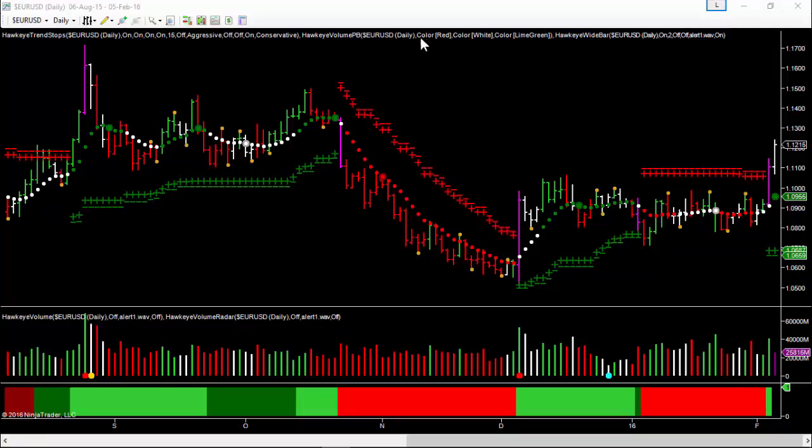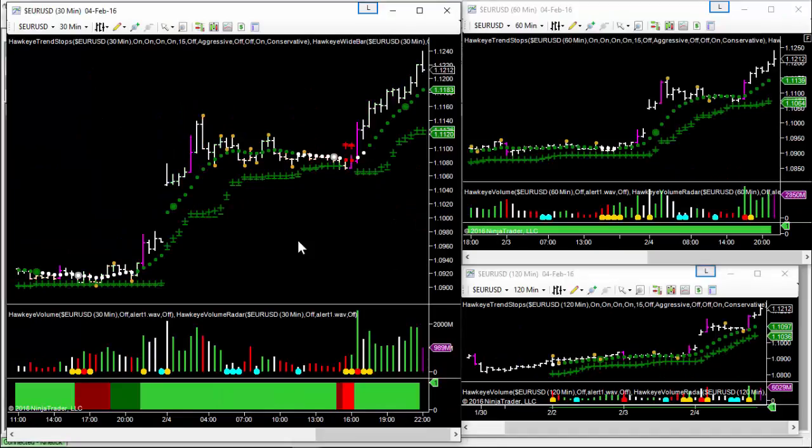Now we're going to have a look across 3 time frames intraday, as we always do with Hawkeye. We're looking at the 30, the 60, and the 120-minute charts respectively. And obviously we see this wide bar around about 6 hours ago. There's that really sort of congested area, and then around about 6 hours ago we saw this wide bar which broke these pivot highs here and ultimately into uptrend.